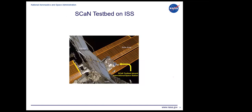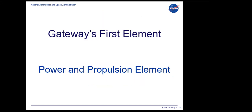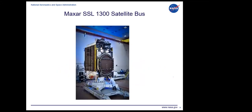Later on, it was brought off in one of the supply modules that burns up on reentry. So it is no longer around. It's been replaced by some other experiment. And I also worked for a little while on Gateway's first element. The power and propulsion will be based on the Maxar 1300 satellite bus. It will go into what they call a halo orbit.